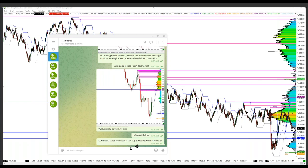So I'm already telling my members, this is my stop loss, below the lower blue line. You see the lower blue line? The lower blue line is where my stop loss is, below that. So I know my stop loss. My entry is going to be between this whole area. This is my entry level.